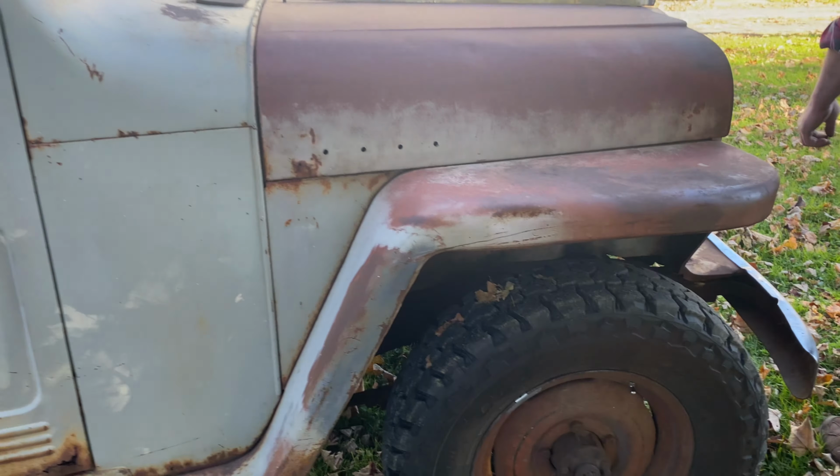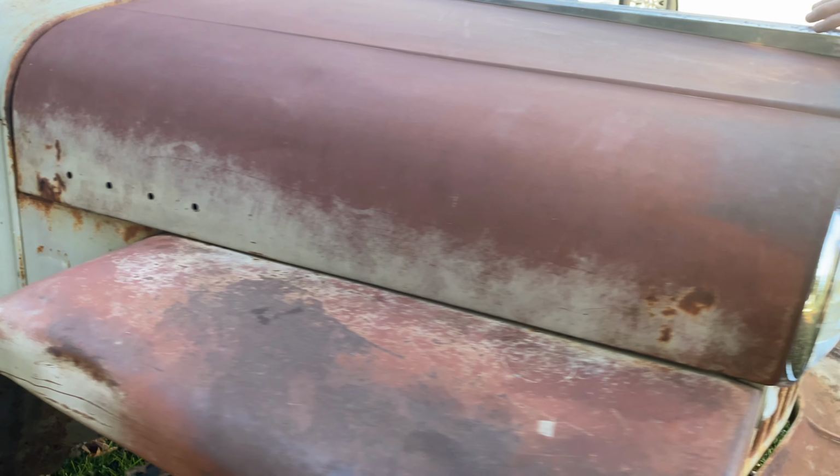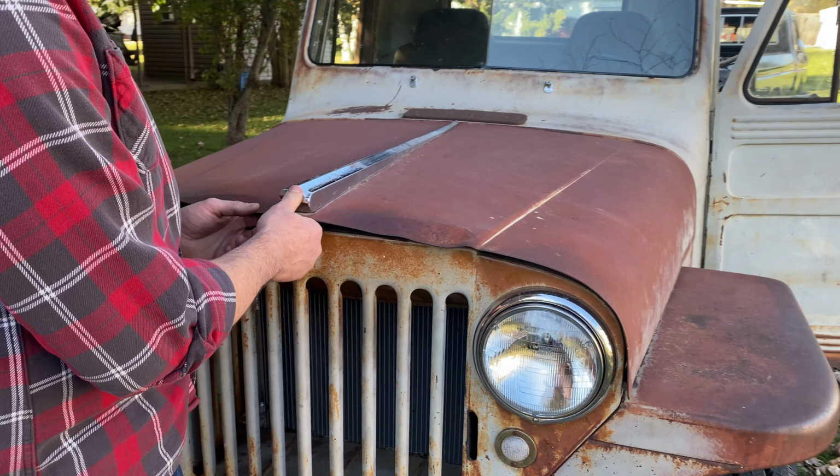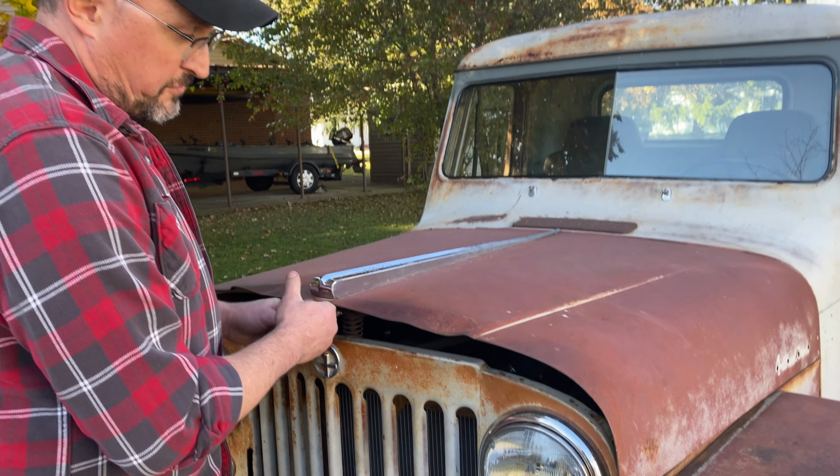On the front of the truck, typical Jeep stuff. It looks like a Jeep. That's what they were aiming for.